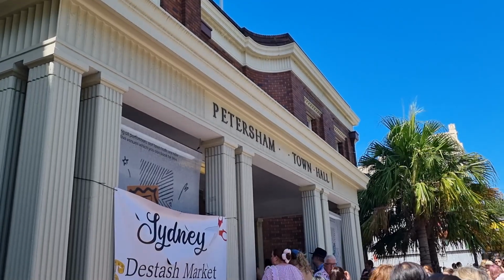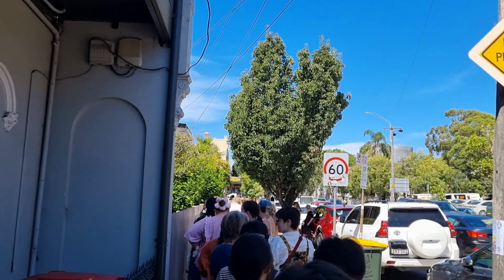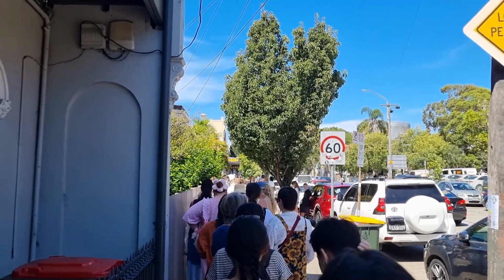One thing that I didn't like was when we arrived, the line was coming out of both sides of Petersham Town Hall. So one side had one line and the other side had a separate line. I'm not really sure why that was, but I did feel like it kind of slowed down the process of going in. I think it would have been better if there was just one line. Maybe it was due to traffic and how long the line had gotten. Because let me tell you, it was quite long. So we got there at 11, we didn't go in until about 11:25.